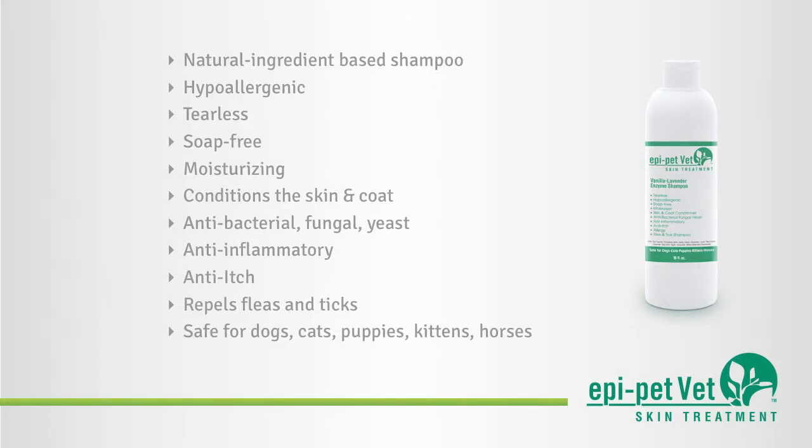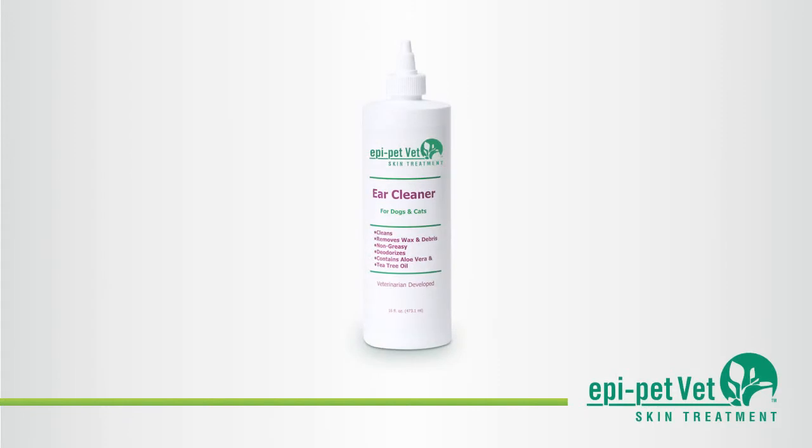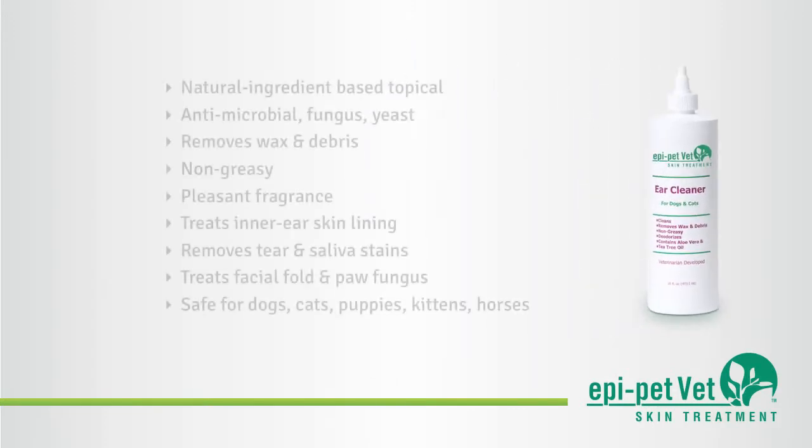Epi-Pet Vet Ear Cleaner is a pleasantly fragrant, greaseless emollient that treats the skin of the outer ear canal. It also treats facial fold infections as well as removes tear and saliva stains. It is the top natural product for treating fungal and yeast infections.